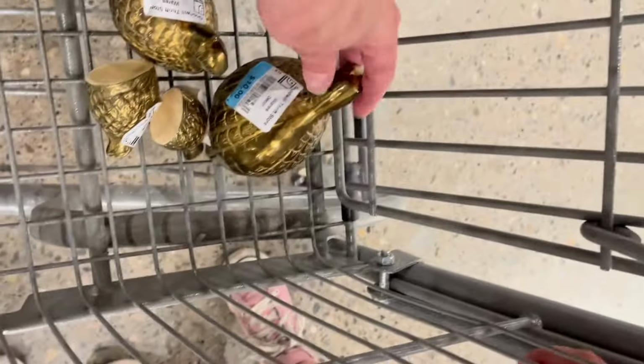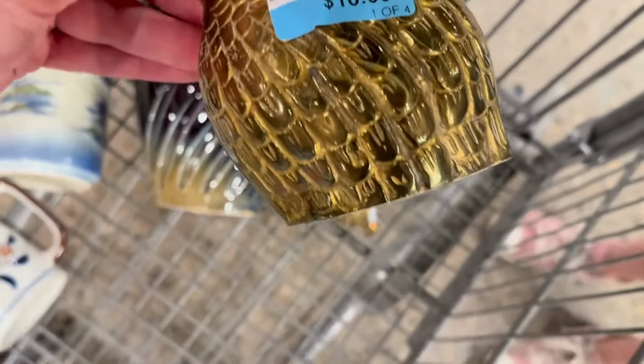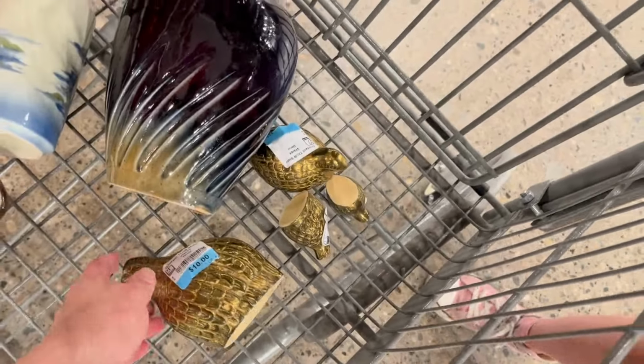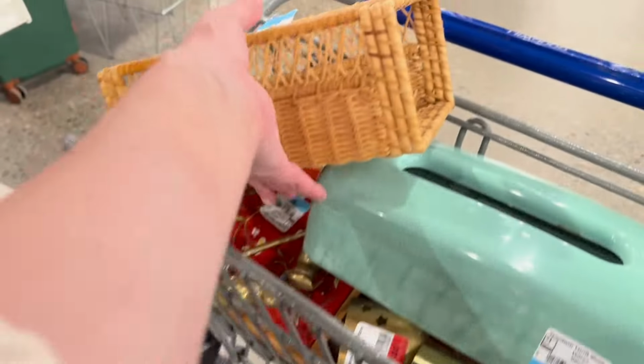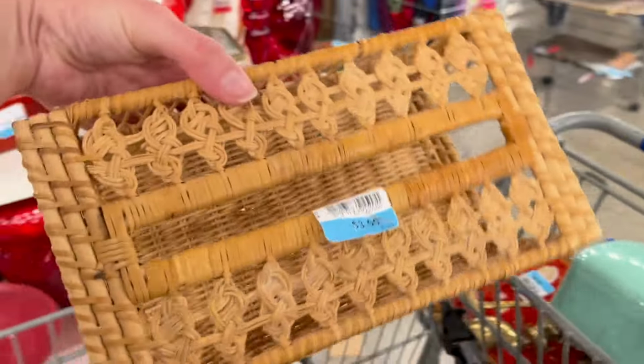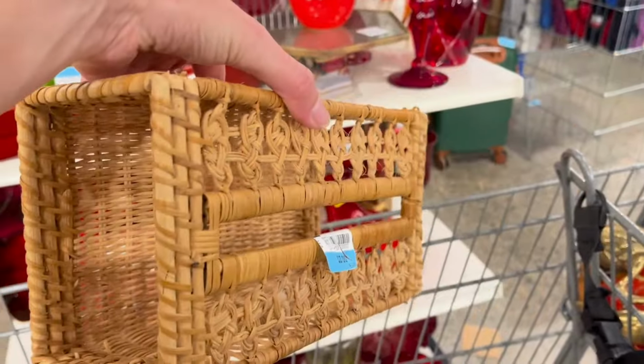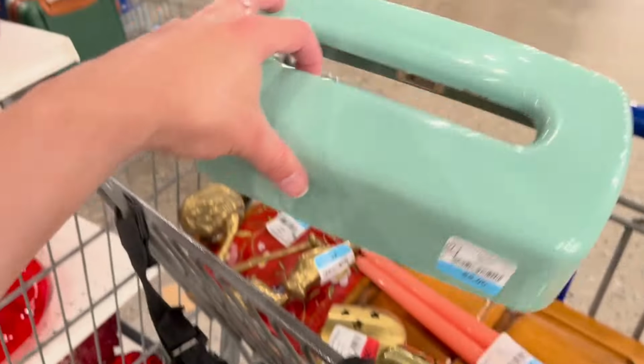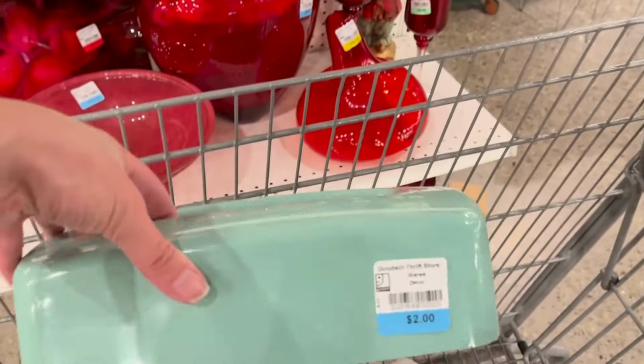And one of my favorite finds from this trip, if not the favorite, was obviously the family of quails. They were $10 for the 4, plus the wicker Kleenex box holder is pretty cool as well. Let me know what you guys think was your favorite from this thrift trip.